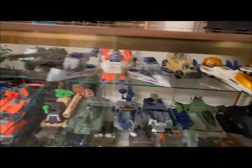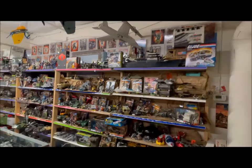Bunch of Funko Pops. I'm going to have to go back. I skipped the whole section, just following the perimeter here, but I want to get you back on track here. Here goes your little G.I. Joes. I call them the little G.I. Joes, 3 3/4. Hey, Fondra. This would be the 3 3/4 G.I. Joe section.